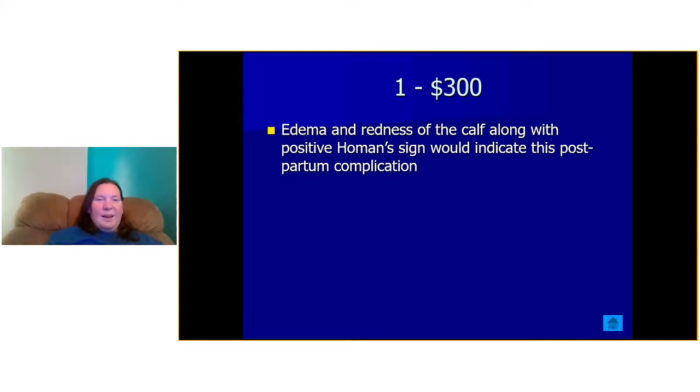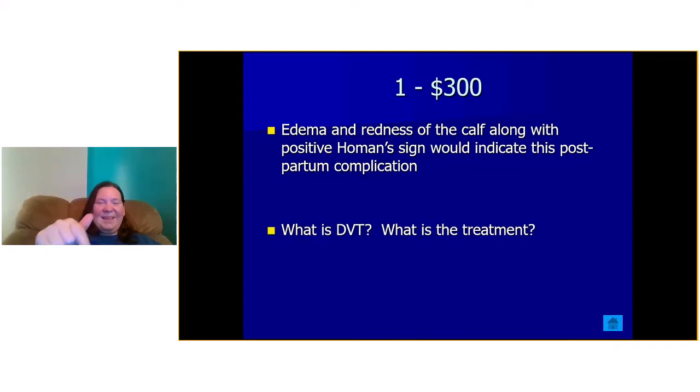All right. Yeah, I hope y'all know this one. Edema and redness of the calf, along with a positive Hellman sign. What are you going to think that is? DVT. DVT, very good. Deep vein thrombosis. How are we going to treat it?